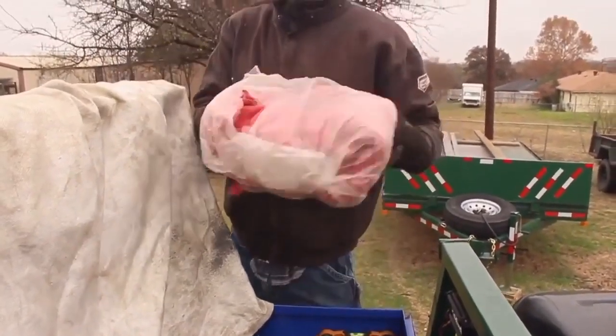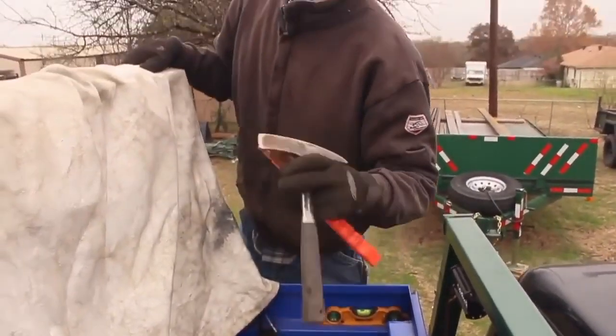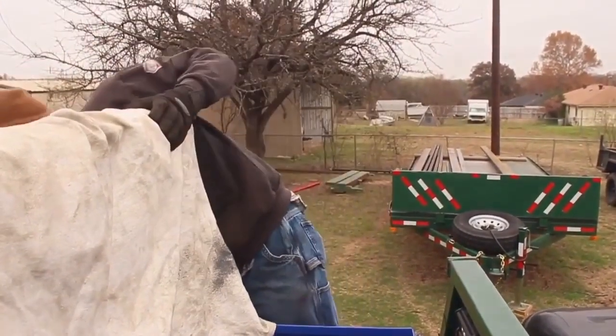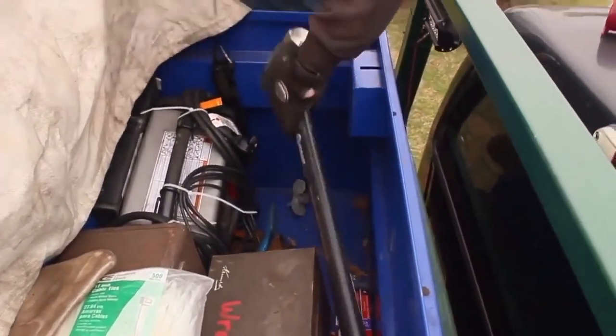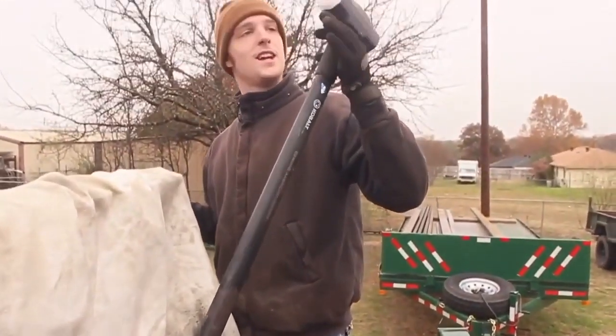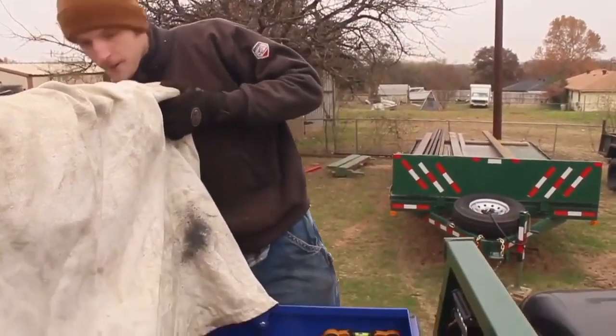Big thing of shop rags. Got some random stuff in here. S-Wing chipping hammer, wire brush. Let's see, try to do as much as possible. 8-pound sledgehammer. Don't have to use this very often, but when you need it, you need it.